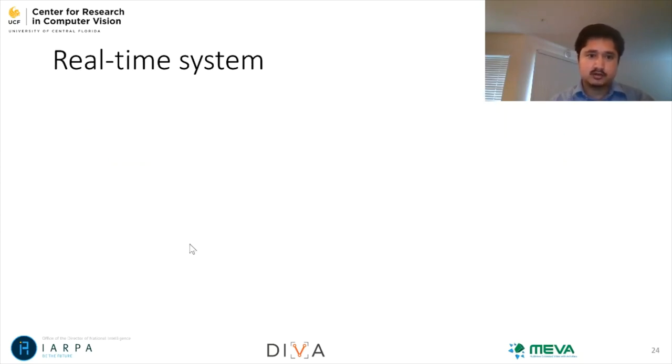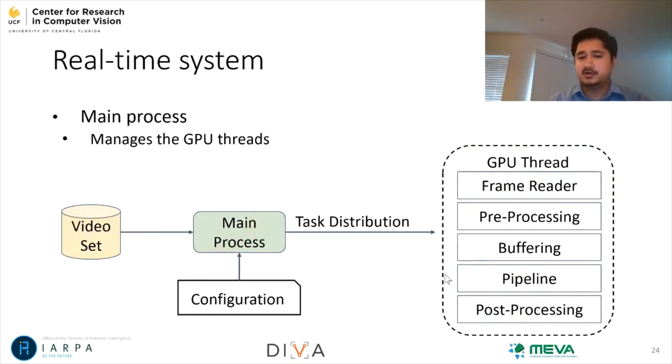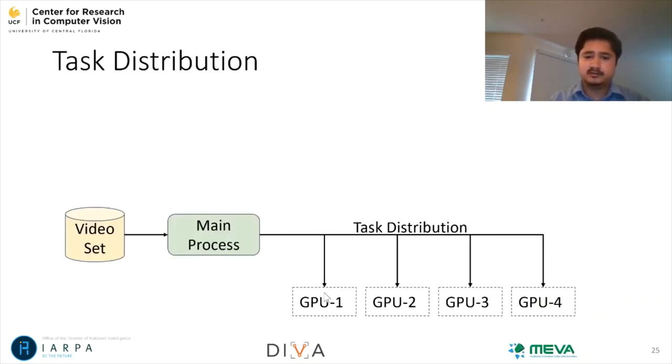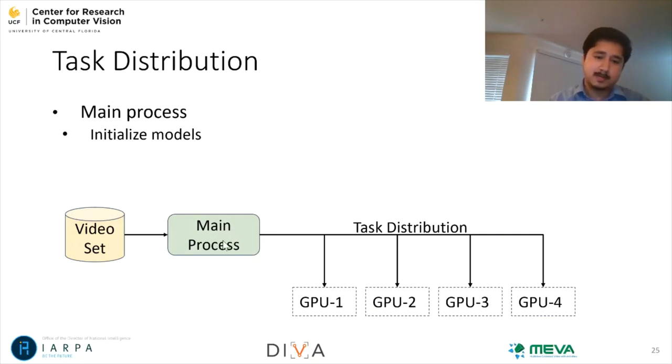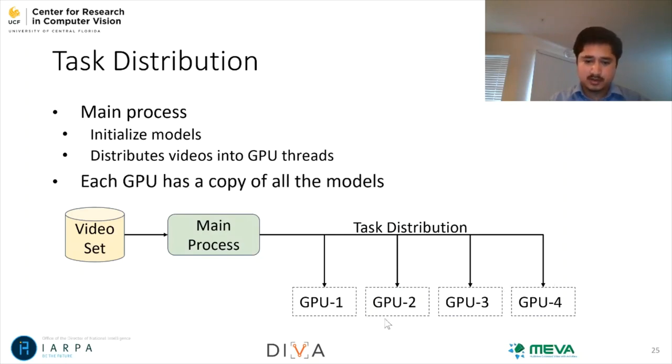So that was our full architecture. Now I will briefly cover the real-time system we have developed, which uses that architecture to run in real time. This system takes the set of videos, and we have a main process which manages all the GPU threads. It also performs the task distribution, and we have four GPUs. The main process initializes the models, and it distributes all the videos it receives to the GPU threads, and each GPU will have a local copy of all the models.